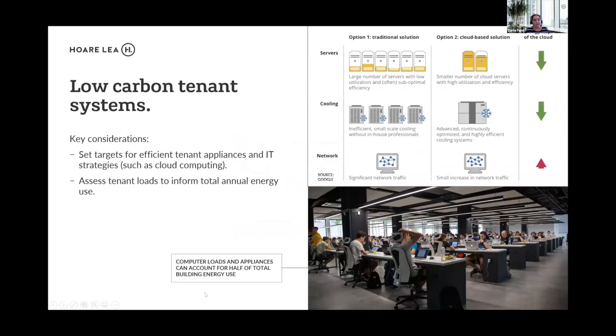The low carbon tenant solution, again, I mentioned before, having a centralized server is much better than having a decentralized server. So again, we help our clients make these decisions to help them reduce their energy footprint.